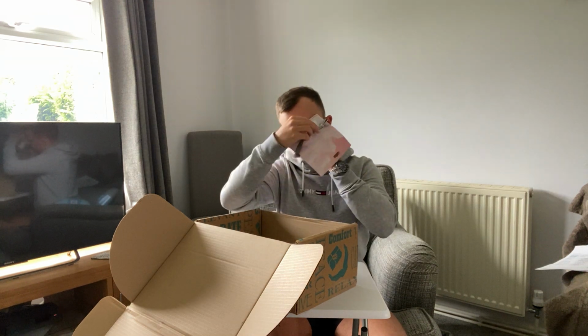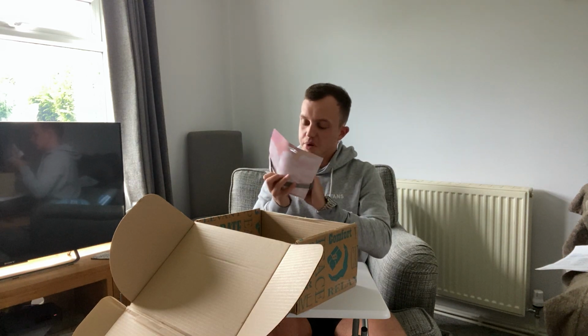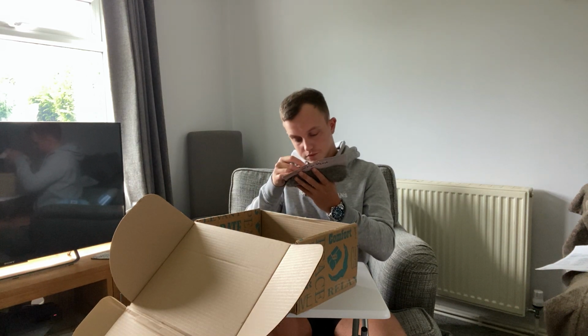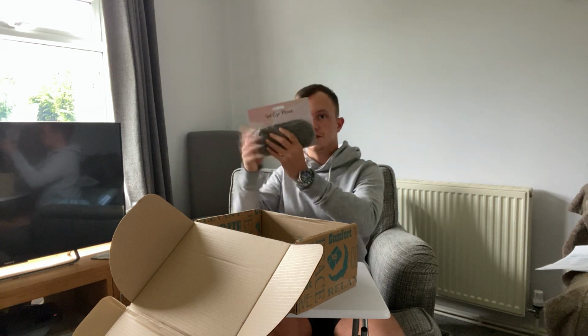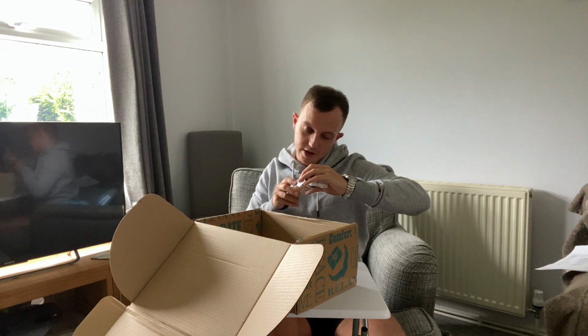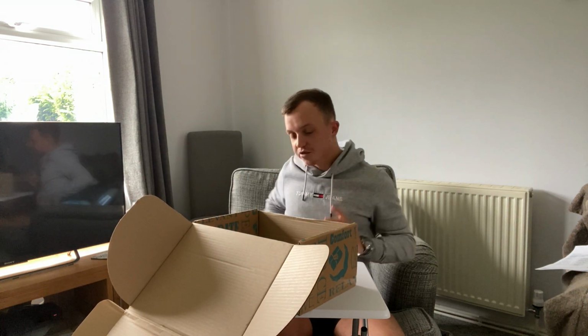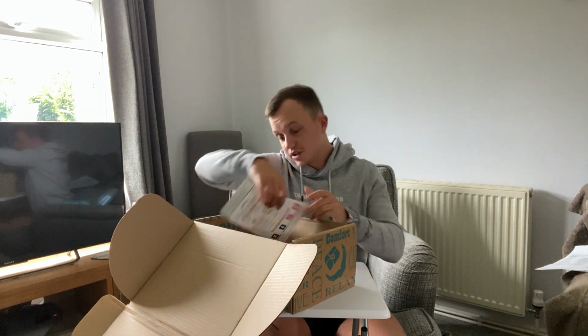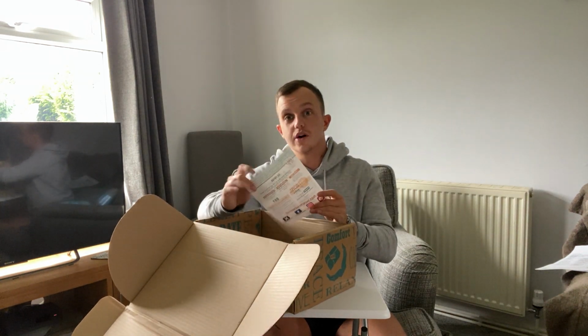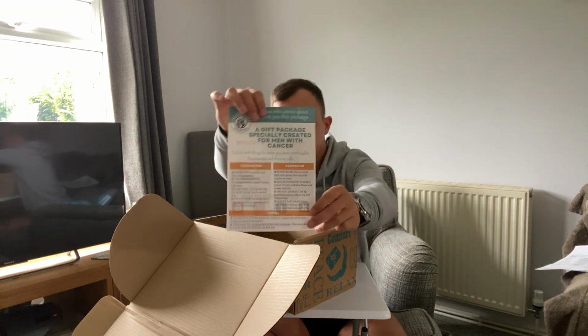A gel eye mask. Oh, that's really nice. It's actually a gel, to keep it cool on your eyes. The gel pad's inside, and it's furry on the front, nice and comfortable. This is a foot roller. It's all about pampering and comfort. It's great. Honestly, this is super worth the money. You get so much. You've got the leaflet as well, which gives some information.